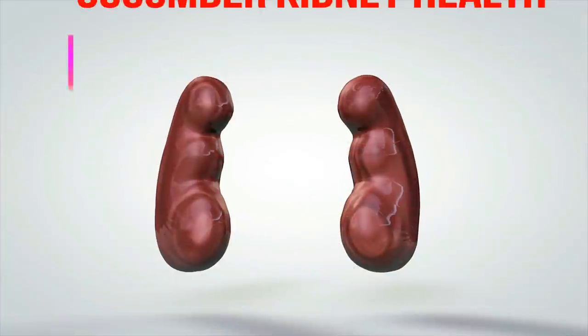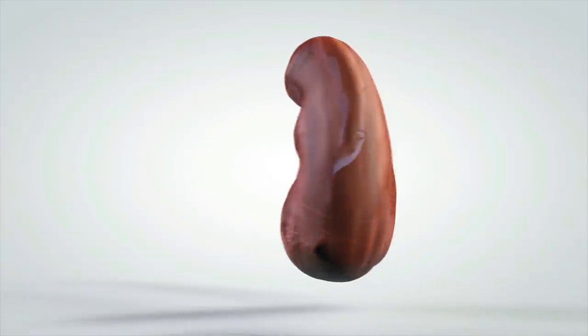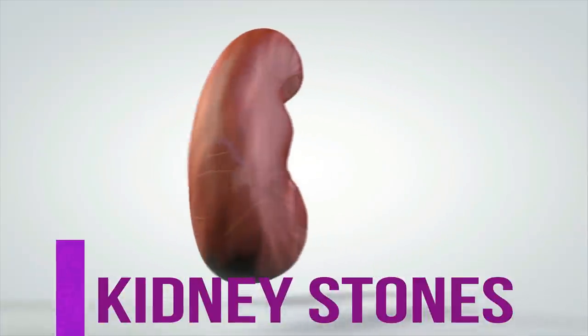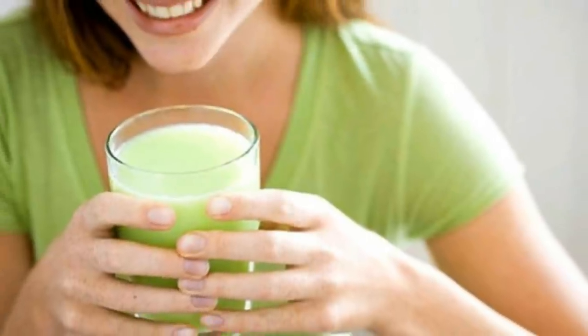Number 35. Cucumber kidney health. Cucumbers are a perfect blend of both fiber and water, therefore it helps to protect your body from both kidney stones and other problems. By drinking cucumber juice, you can consume both fiber and water at the same time.